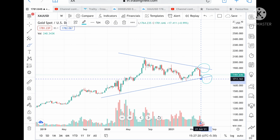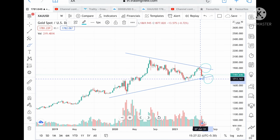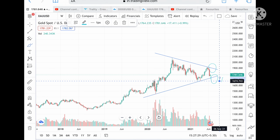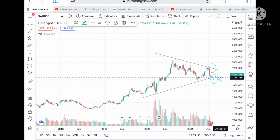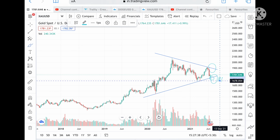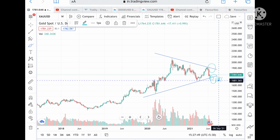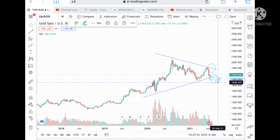Suppose it breaks the level of 1731. Then there is a high chance that it can touch a level of 1674, because after breaking this level, which is around 1734 or 1730, the next support we can see is around 1678, which is tested here twice, even thrice. If it breaks this level, then it can touch a level of 1648, and from there it can touch a level of 1575 also.